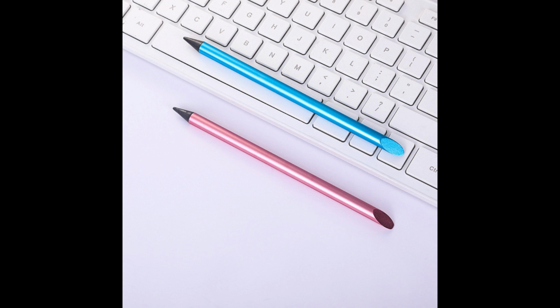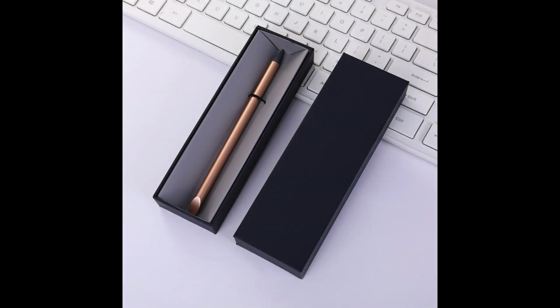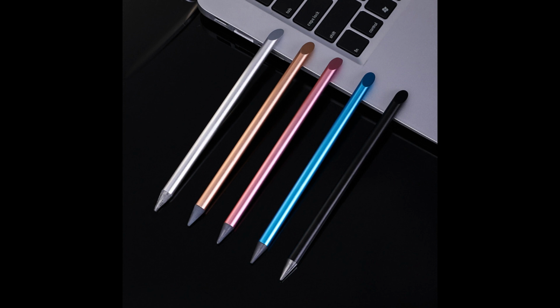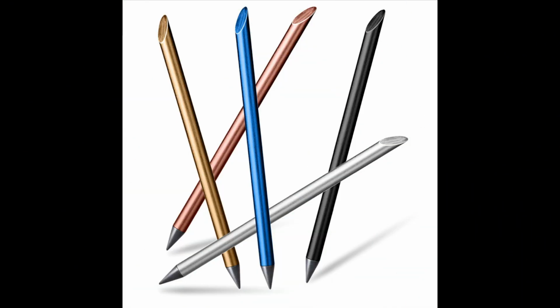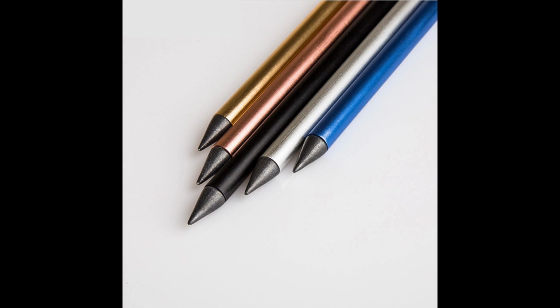But there's more than meets the eye. Beneath the surface lies a world of possibilities waiting to be unlocked. Equipped with smart connectivity features, the FutureX Pen effortlessly syncs with your digital devices, transforming handwritten notes into digitized content in real time. With the accompanying app, your notes seamlessly transfer to your preferred cloud storage platforms, ensuring that no brilliant idea or important thought is ever lost.